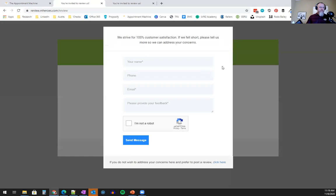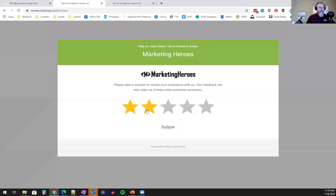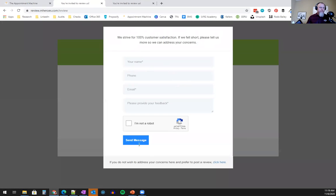Boom, it opens up a form here. Again, this is our system, but most systems that I've seen built like this, and I'll give you a few of those here at the end, are built very similarly. If they click on 2 stars, it pulls up a form. This form goes to you, not to Google, not to Facebook, not to Yelp. It goes directly to you so you can address it. So let's say they write, you left a mess in my yard, which is a big part of the reviews that we see. That's going to go to you. You can address it right there and stem it: so sorry, I'm going to have someone come out there and completely clean everything up.